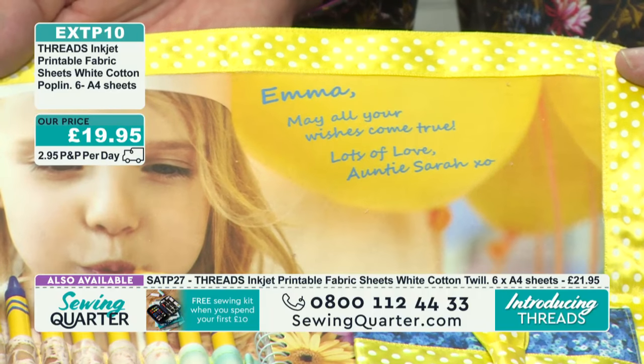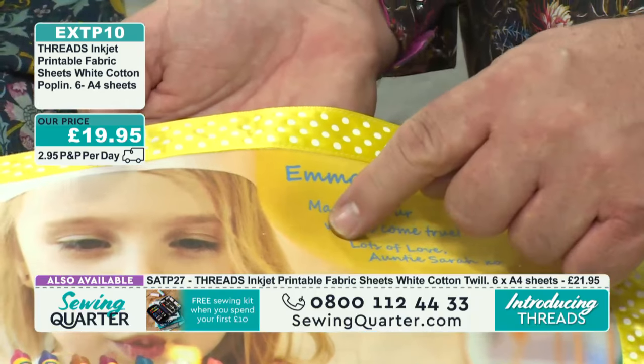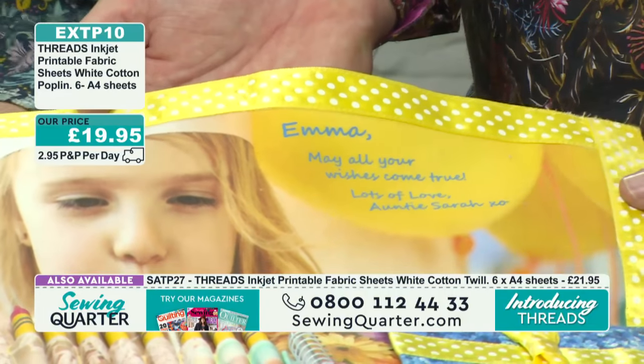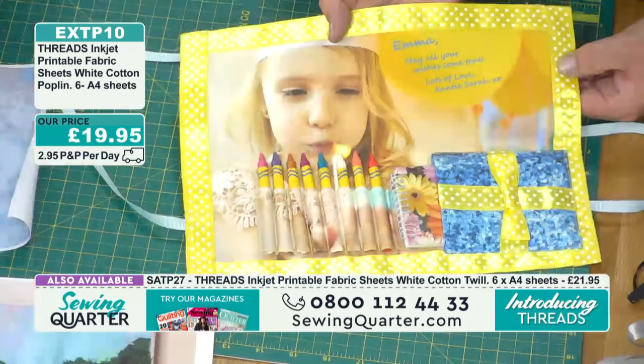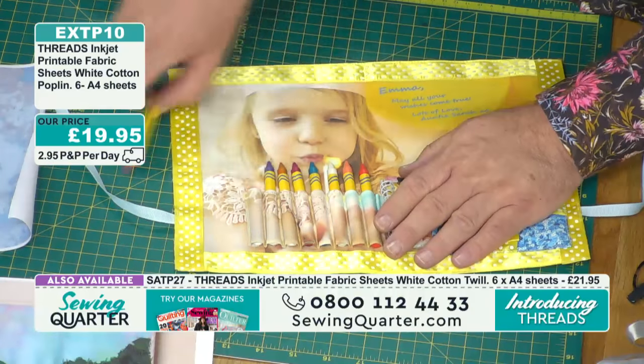So we've got the writing on there from Auntie Sarah. Right, but then, so that's the picture there on the cotton twill. So that's on an A4, but to make it a bit bigger, they've framed it with some ribbon, but you could make this, you know, larger with any fabric. Let me just take those out of there, because look at this, right?